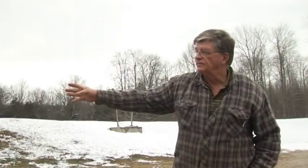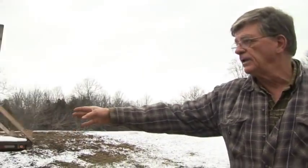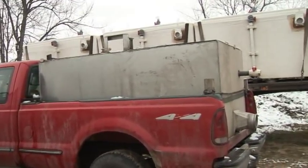For larger deliveries like Monday, we'll be using this tank. It carries 1,000 pounds live. I have taken 1,000 pounds of fish as far as Bancroft from here.